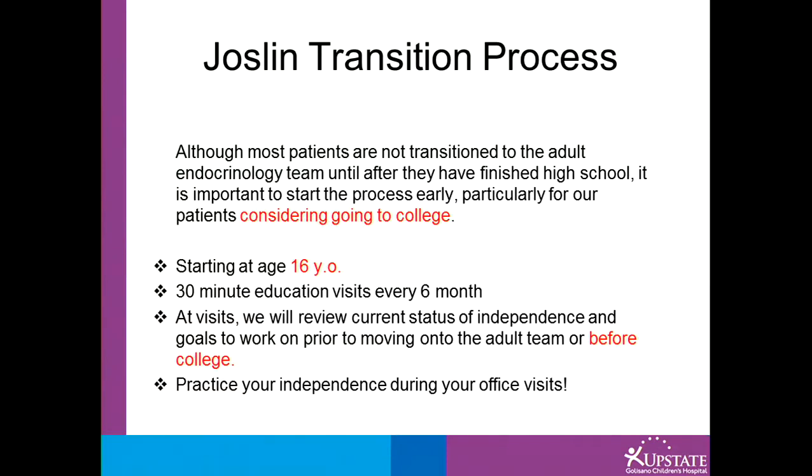So, if you have not done so yet, consider talking to your provider about having a 30-minute education visit with one of our pediatric RNs to discuss your current diabetes management and ways to gain more independence.